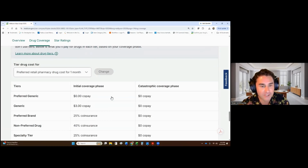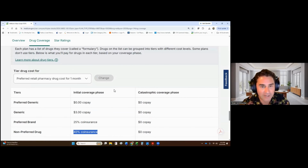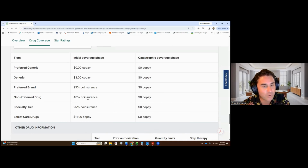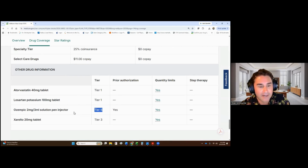If I had a tier 4 in here, I could show you, but I don't, but I can explain it. Once the deductible is met, you're going to pay 40% of the retail price. If that Ozempic was a tier 4, you would be paying 40% of this $943. The Xarelto is a tier 3, so you're paying 25% of the $207 per month. The tier dictates what you're going to pay. Each year, the prescription drug plans can put these medications in whatever tier they want, like this new tier 6 they created. They're the only plan with a tier 6, and it's probably going away.